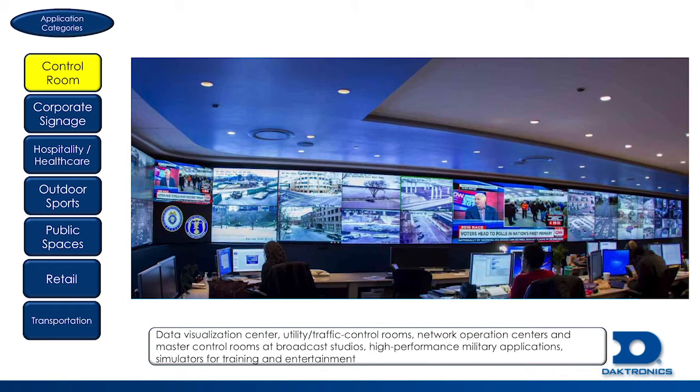Control rooms. Ed mentioned one. He showed a control room. This is control rooms for military applications, broadcast control rooms, simulations. Folks want to be close to the display. They want that lifelike thing, but then maybe they want the entire display to have this moment to where you can project, or you want to zone it out and make these little things. You're not driven like that by LCD.